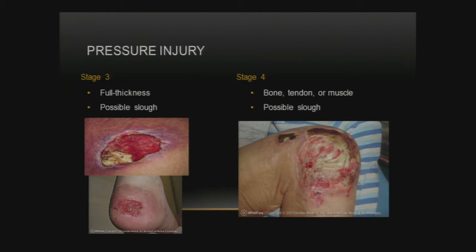So stage 3 is a full thickness wound, possible slough. So the yellow that you see there in the top picture is slough. The bottom picture is a heel, so we don't have a lot of extra padding on our heels, so you can get to a stage 3 rather quickly. So stage 3, possible slough, full thickness. Stage 4, that is a knee there. Typically you're going to see bone, tendon, or muscle, and some slough.